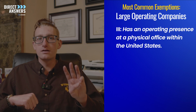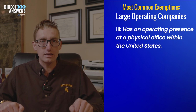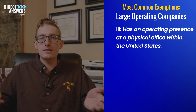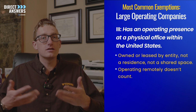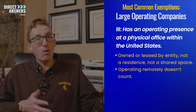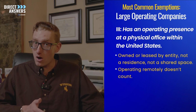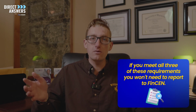And number 3, your company must have a physical office that's located inside the US. So, if your company either owns or leases office space for the company itself, then you'll meet this requirement. But if your company works out of a shared space, or your company works entirely remotely, then you won't qualify for this exemption. And if you meet all 3 of these requirements, your company won't need to report their information to FinCEN. But if you fall beneath them, then most likely you're going to have to report your info.